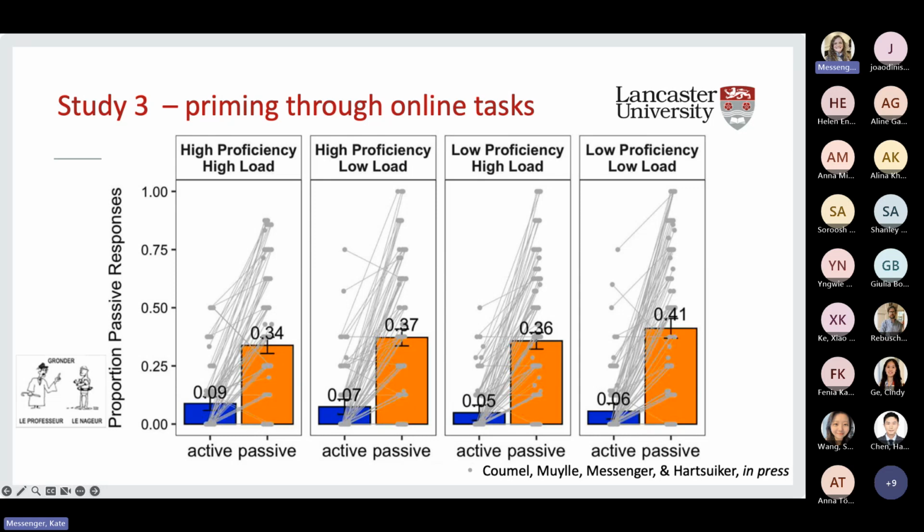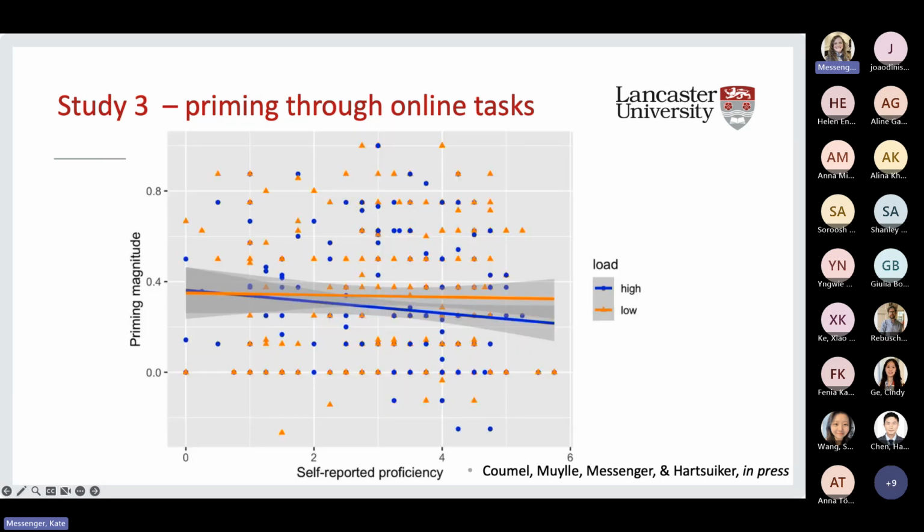So based on this, Meryl and Marion conducted some exploratory analyses to try and look at whether proficiency measured continuously gave us a better understanding of these effects. So here we've split the group into two groups, but what we did, we put all the data back together again and looked at proficiency scores as a continuous measure and whether that changed the likelihood of there being an effect in the low or the high proficiency. And it did, but not in the way we expected. So what we found was a three-way interaction between proficiency, load, and priming.